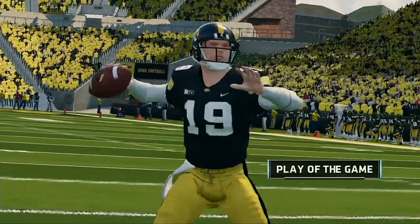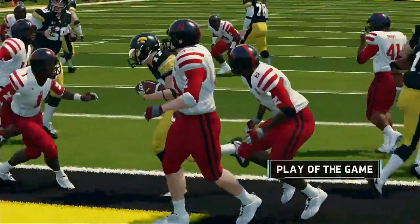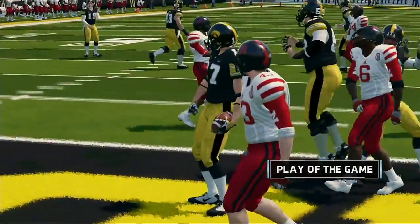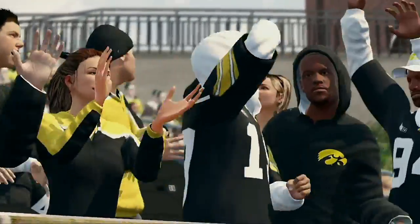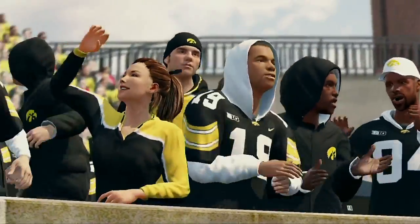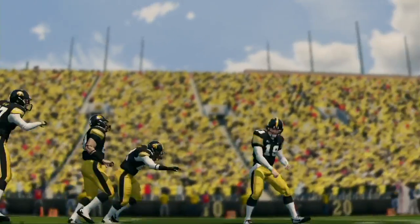Let's get Kirk Herbstreit's final thoughts on this one. Herbie, what do you got for us? Well, we got about what we thought we'd get. Two evenly matched teams fighting hard in a very close game. Iowa was not going to win this game easily, and they knew that. They had to scrap and should be proud to come out on top. Both teams should be proud of their effort.